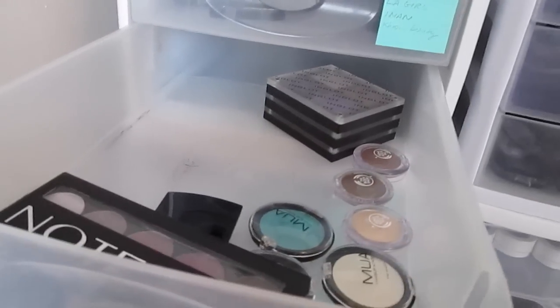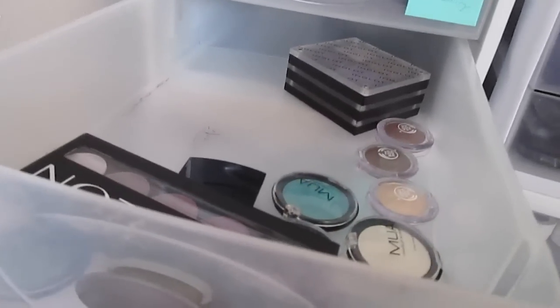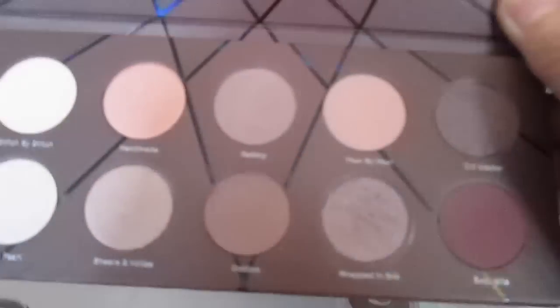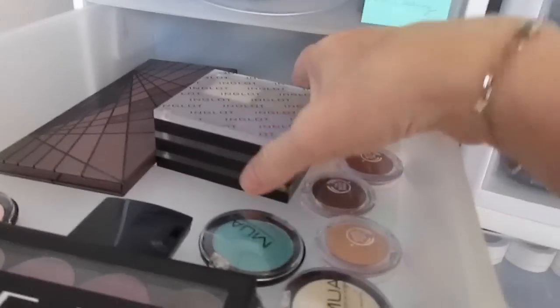And I just got to show you this one. I'm trying to open it with one hand. There we go. I want to show you that shade right there. Come on, camera, focus. No, camera doesn't want to focus. But anyways, this is a really nice palette, and I'm glad she sent it to me.